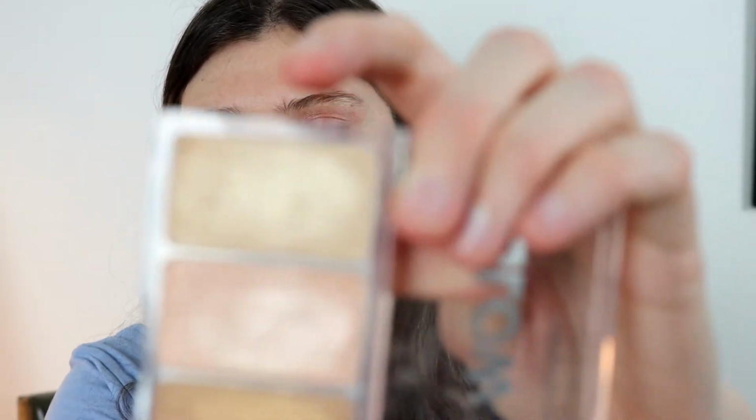And then finally, the last 2 shades I'm going to compare it to are from this Essence palette, again, because I wanted to throw in some drugstore comparisons so you can get a feel for other highlights that you can get at a similar price. So this is the Essence Glow to Go highlighter palette. It looks like this, and I'm going to be comparing it to this first shade right here.